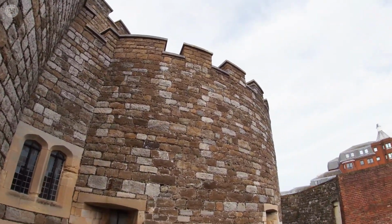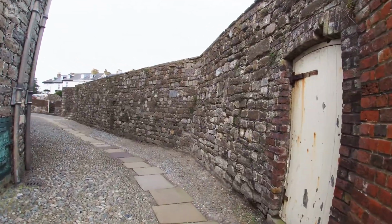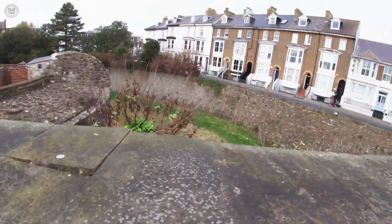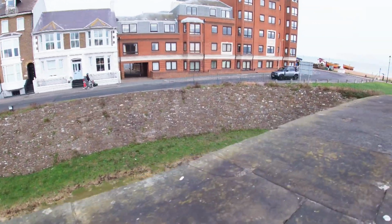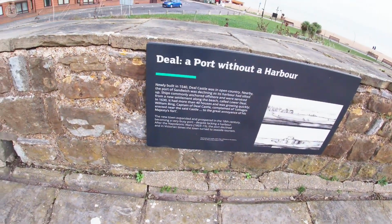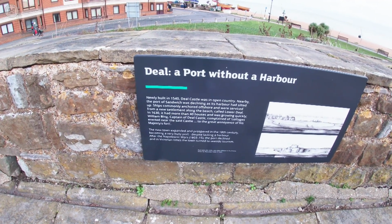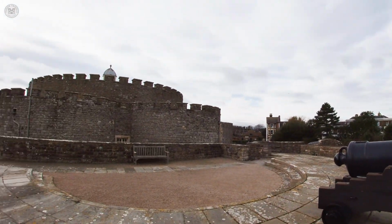Nearly 500 years old, with a touch of 1800s Napoleonic War brickwork by the looks. Let's go back up to where the cannons are. So yeah, a moat, but no longer used as a moat, obviously, because it's not military defence. Last used in World War II as HQ for the defence. The castle was in open country. Nearby, the port of Sandwich was declining as its harbour had silted up. So you would have had none of the buildings around here. It would just be open land.